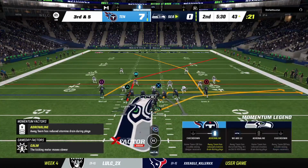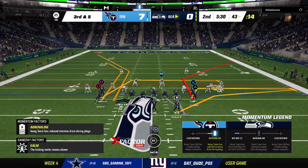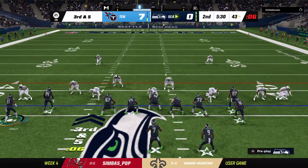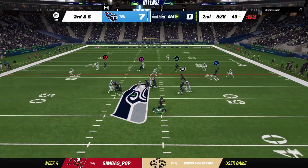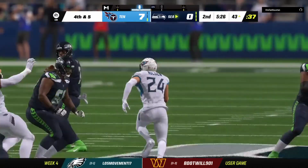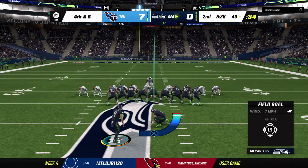They come up now, 3rd and 5, following the incomplete pass. Jones now in motion left. Here's Smith. Hit as he throws there, incomplete. This defense has certainly played well so far in this game, and the coverage has been tight on just about every throw. Forced a few here so far in this game, and now it brings up 4th down.